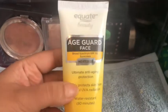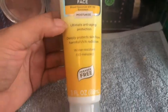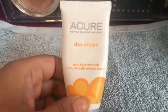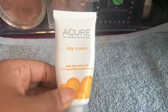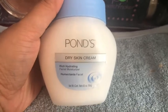Then I have this Equate Beauty. This is similar to the Neutrogena one that I use, but this is SPF 110. I usually use this and put this on my skin every day. I currently have this that I'm using up, and it's almost empty. And I think I got this in the mail from some Beauty Deception sample box. And then I have this Pond's Hydrating Moisture Facial Moisturizer.